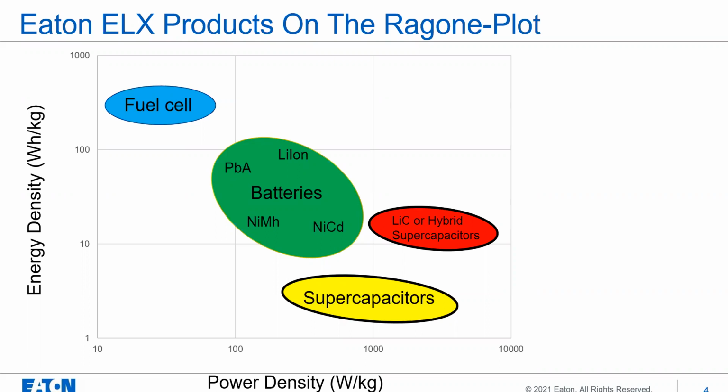So things that are in the bottom right can provide high power, but for a short amount of time. In contrast, batteries are clustered in the middle there, but as you go further up and to the left, there is higher energy for sure, but lower power. This means they're good to store a lot of energy, but not good at releasing it quickly. This gets us into a time scale of several minutes to hours of discharge time. And certainly as you work up to fuel cells, you're definitely into hours of discharge times.